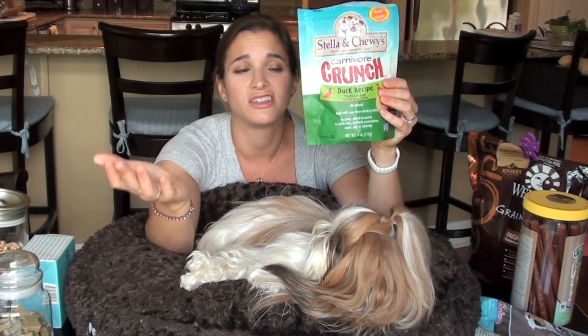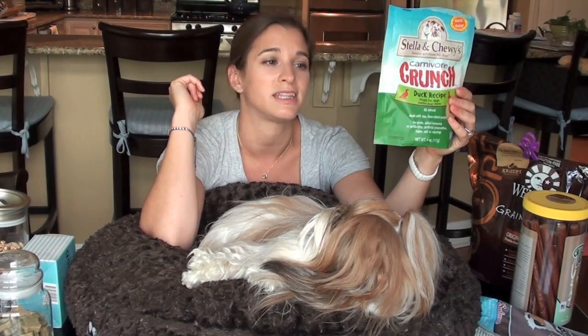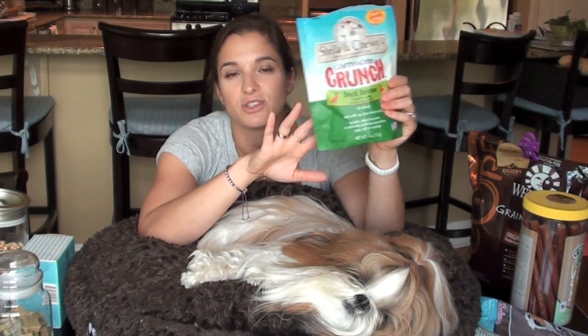Again, these have just such a few ingredients in them, and the fewer ingredients, the better, and the more you can understand what the ingredients are, the better. A lot of dog treats have a lot of chemicals and preservatives in them, so it's good to find things like this, where you can actually read what they are, and they are actual real ingredients.